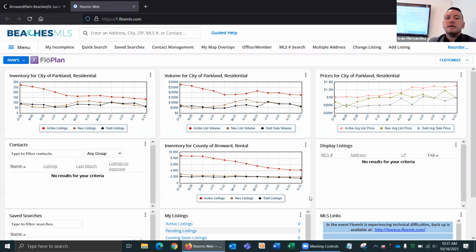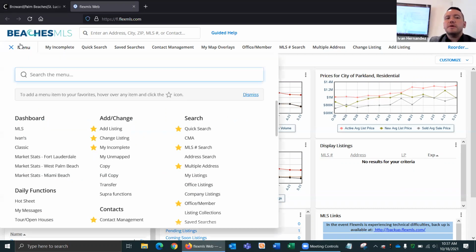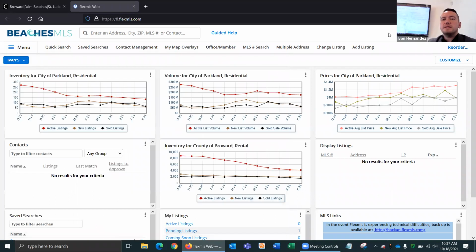So that is one of the ways that you can customize the system, just to have everything that you want right there with you. If you want to remove something, you can easily just go to reorder and delete it. Or in my opinion, the easiest way is just going by the menu and clicking the option and clicking on the star, and that removes it from there. So you can mix and match things that you want to set up as favorites.